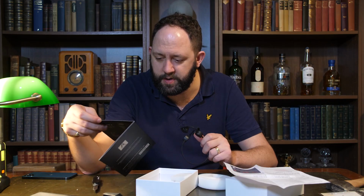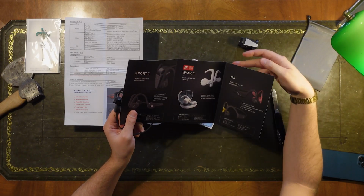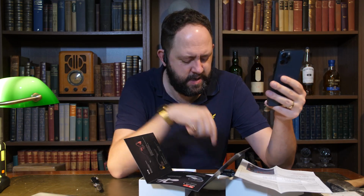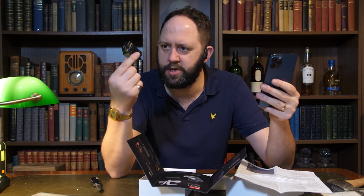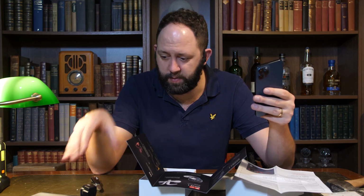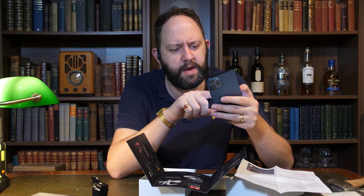By Pure Audio. KAIBO Audio Sport 1, Wave 1, M8. So it seems like it's working now. There could be a slight problem here though, in the fact that it looks to me like you can't turn them off. You just have them on, and then when you want to use them, you then take them off this. I'm not so keen on that.